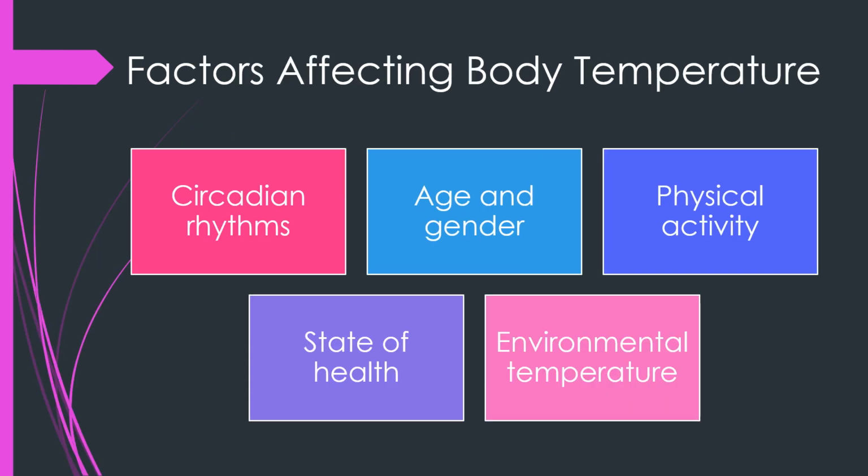Now let's look at the things that can affect our temperature. And to affect our temperature, we really need to look at the physiology of temperature regulation. The hypothalamus in the brain receives messages from the body about the temperatures and initiates responses to either produce body heat or increase heat loss. It does this all day long without us knowing most of the time.